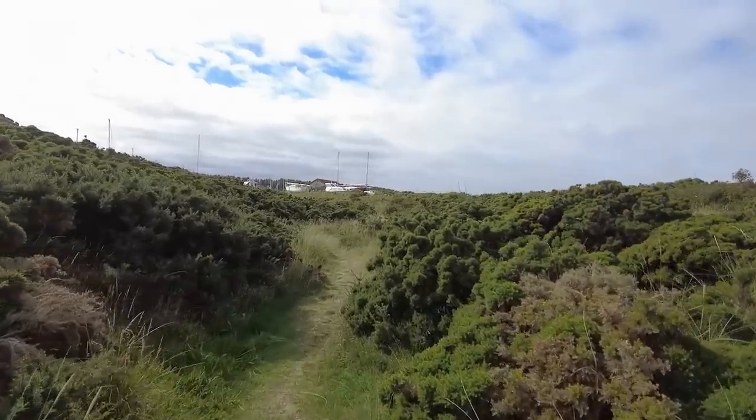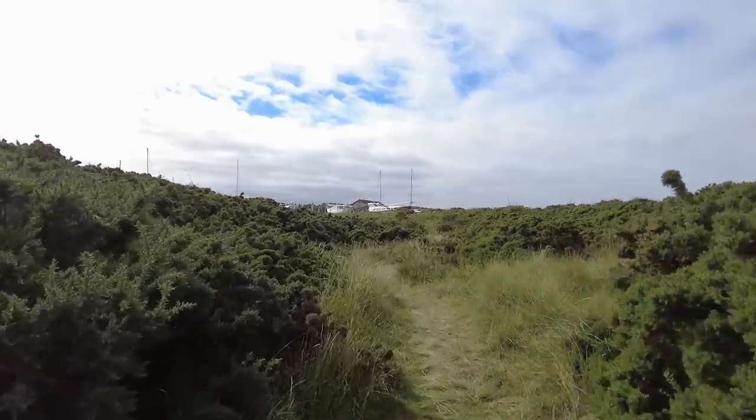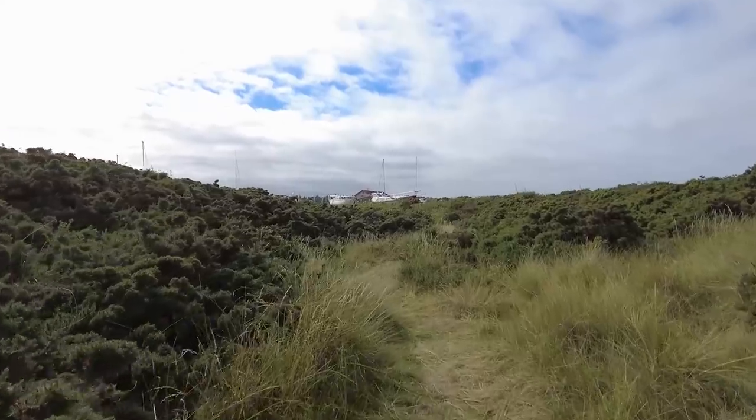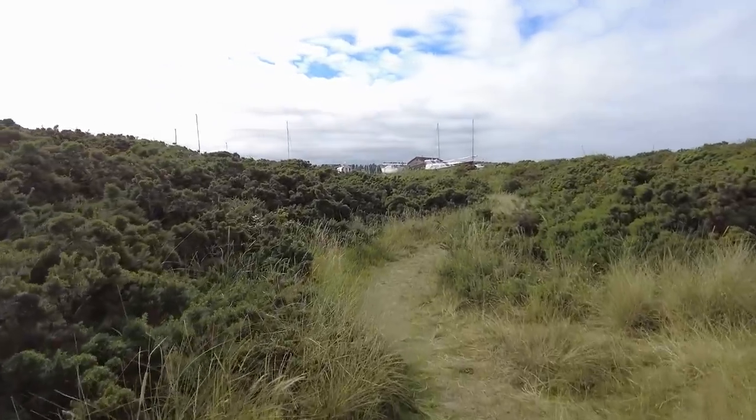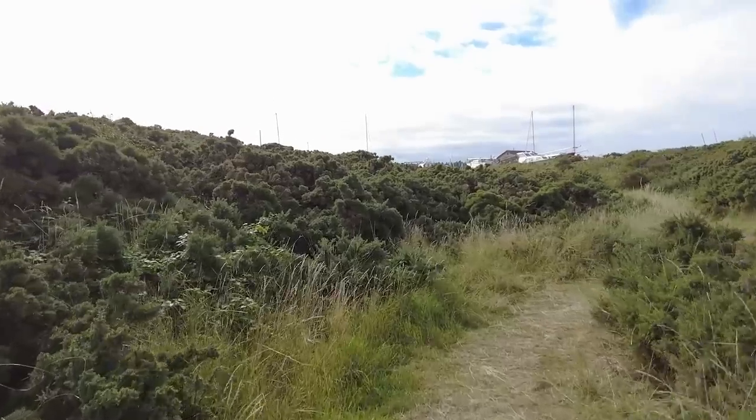Let me know. So this is the Findhorn Harbor over here on the other side of the dunes. And there's a little restaurant. I think it's open. Well, I can smell food. So yeah, I'm gonna go check it out.